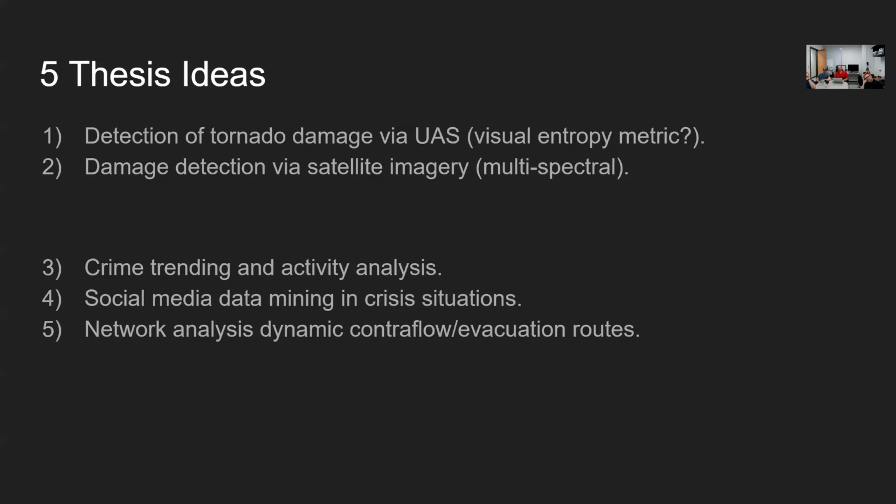That's pretty cool. Yeah, I know the USGIF, as far as GeoInt goes, they publish a yearly list of research ideas that they're looking for, like broad topics. So that might be something.